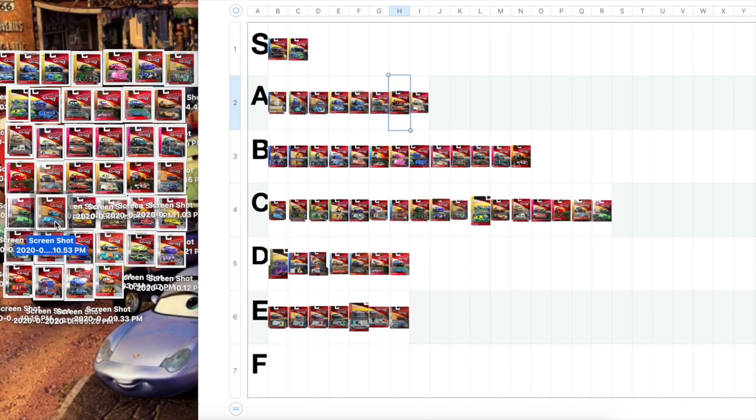Rubber Tires Cal. I like Cal Weathers. It's nice to have a Rubber Tires Cal, but nothing too special. I'm sorry, I'm putting him in the E tier. And Rusty's Cruise with rubber tires, I'm putting in the E tier as well. Nothing too special with them.